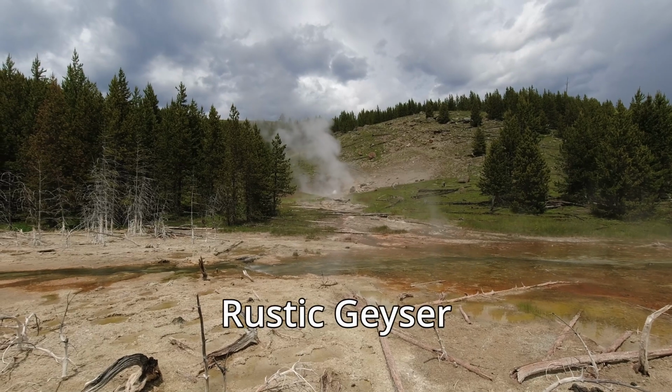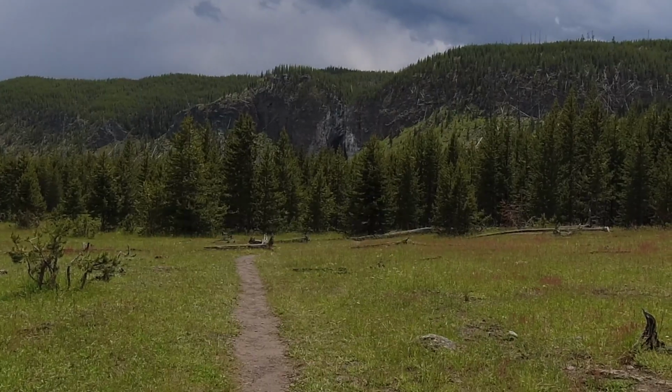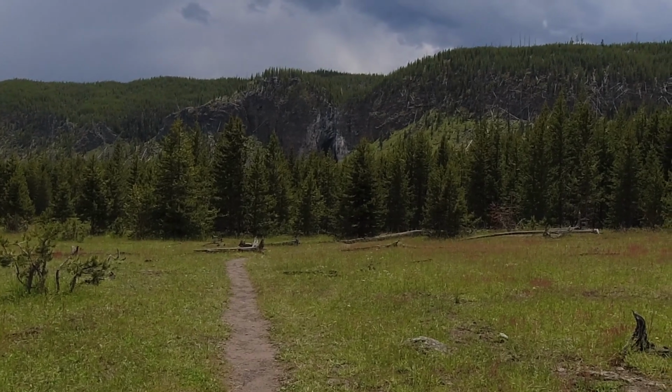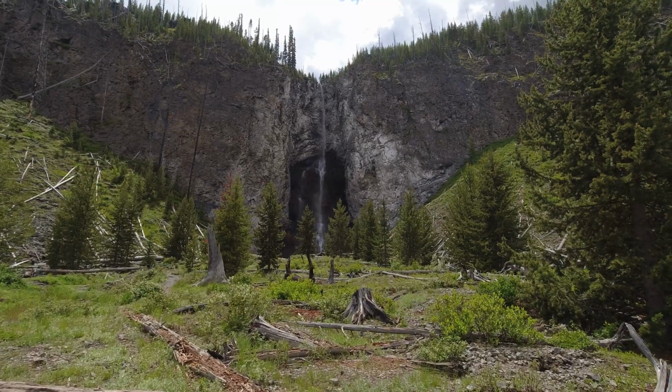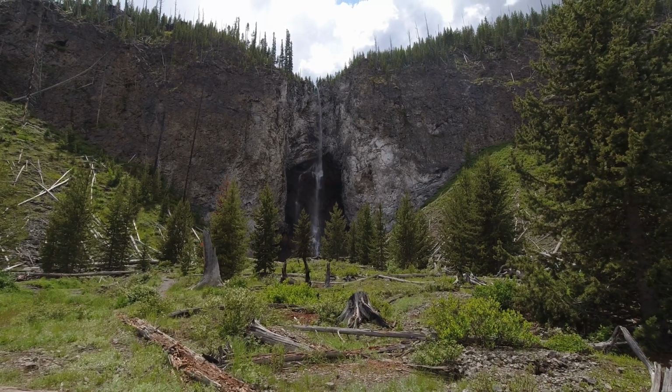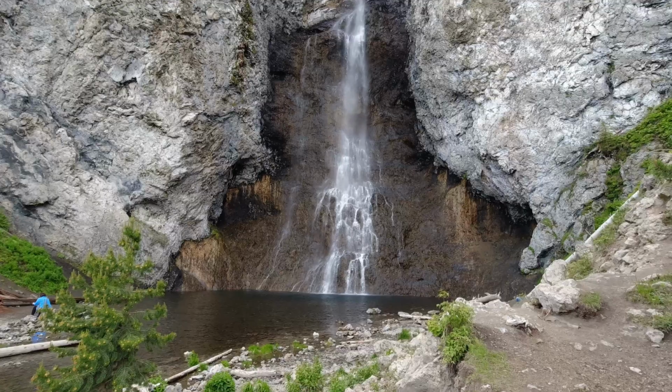There's a geyser popping off in the distance as well. Wow, I'm guessing that is a far-away look at Fairy Falls. I'm excited to get closer. Fairy Falls, well worth the mile detour. That is a long waterfall.